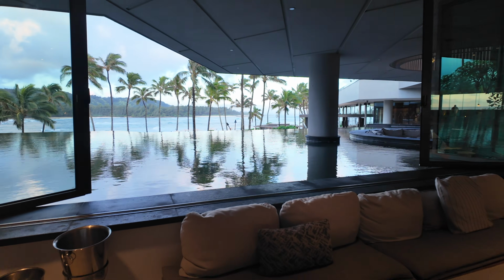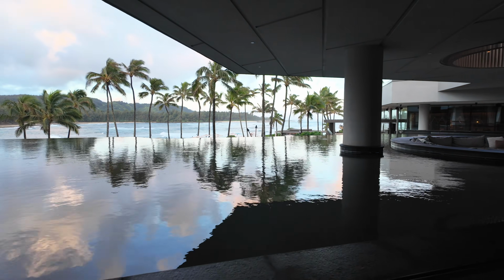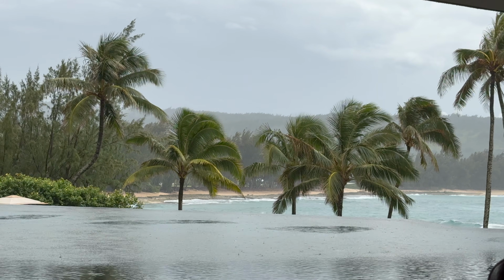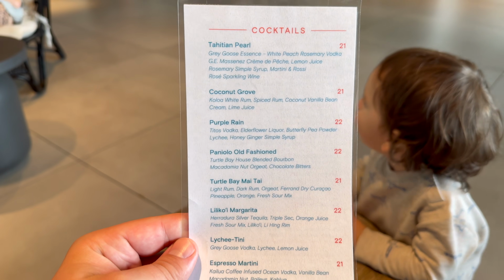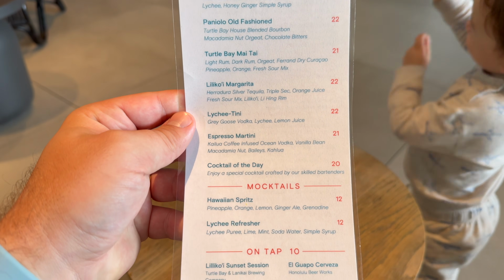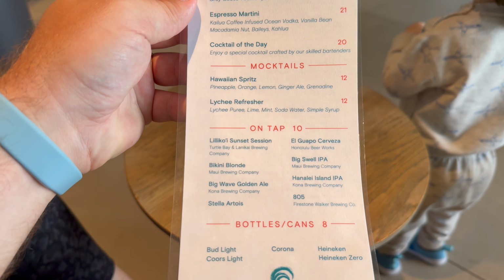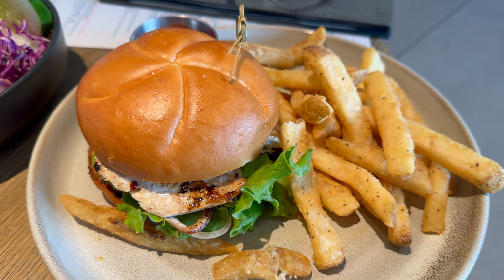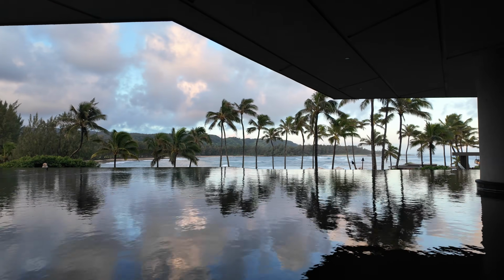And it's just a beautiful spot because you have this reflecting pool and it blends in great with the ocean beyond. You can see the shot of the rain. It's beautiful in the rain too, which is just how Hawaii is. But here's a little shot of the menu from the pool bar that they brought in for us and our food. I want to say it's one of the best poke bowls that I've ever had, if a little expensive, but that's what you get here in Hawaii.